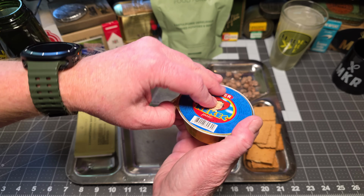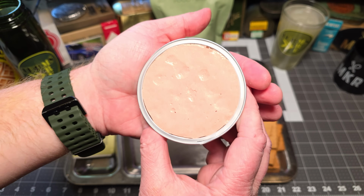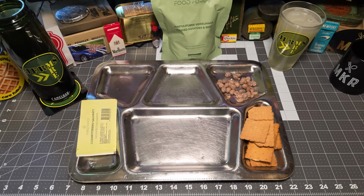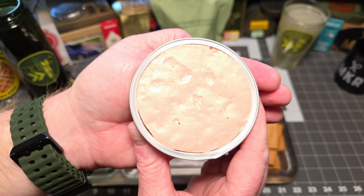Let's check out this pate. There it is. Looks really creamy. Looks like it's going to be a really good pate. Yeah, it smells really good. Does it smell super livery? Almost smells like bologna.